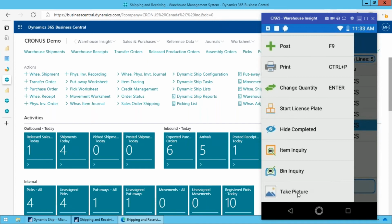I can take photos of that, and that will automatically upload and attach in Business Central to the purchase order or whatever document we're working on. And now the purchaser has what they need to start a claim with the carrier or the vendor. And similarly on shipping, if you're shipping LTL, you can take pictures of all the pallets and the truck and everything before it leaves. So if there's a damage claim back to you, you've got proof that everything left in good shape. So that's kind of handy.